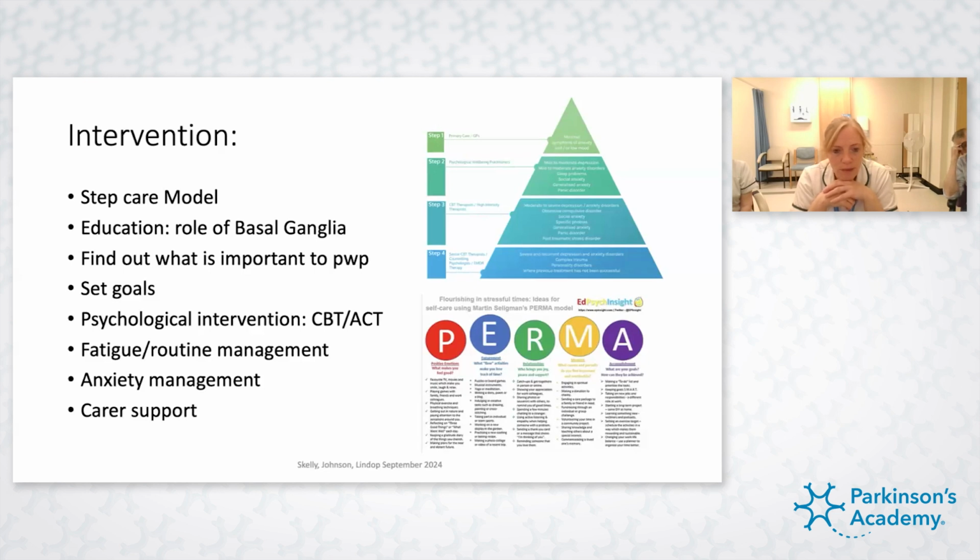The next level would probably be the occupational therapists, who will look at psychology holistically. We will look at the psychology and cognition to manage that at a certain level. And then the higher up that model you go, you have the psychologists, the CBT therapists, who have more specific higher level skills to manage their cognition. So we would usually go through that process when referring to the other members of the team.